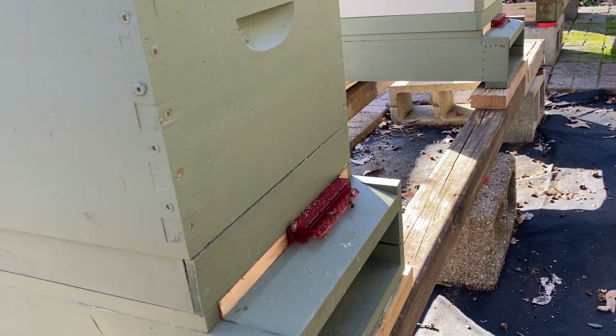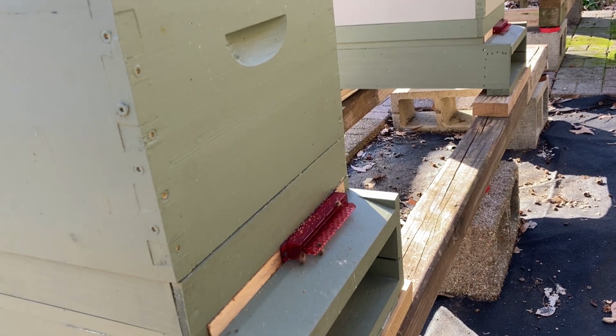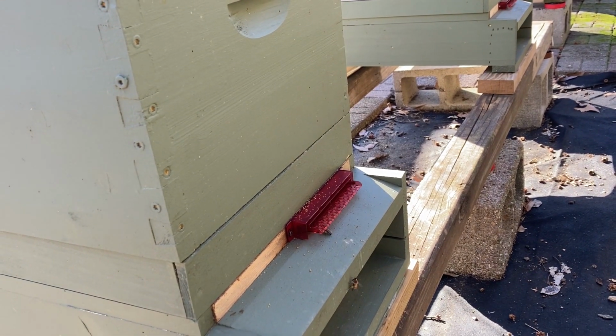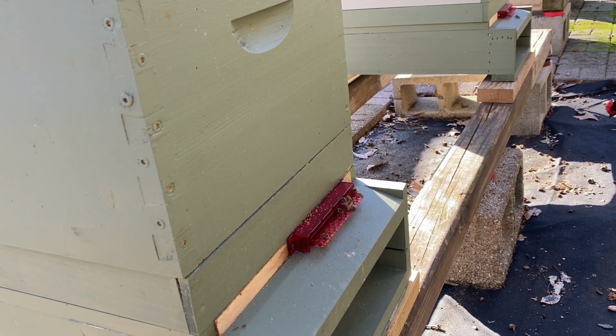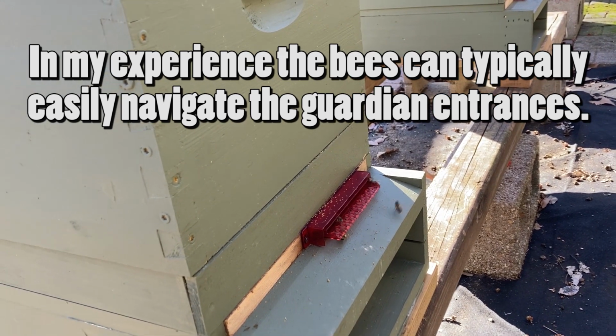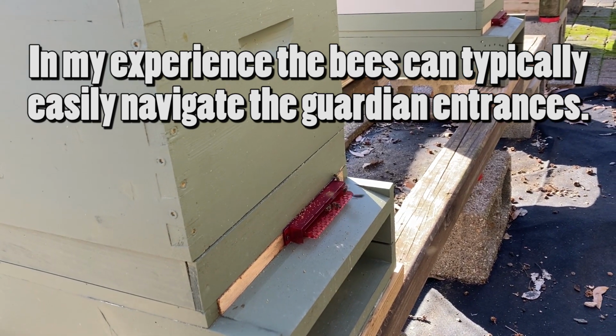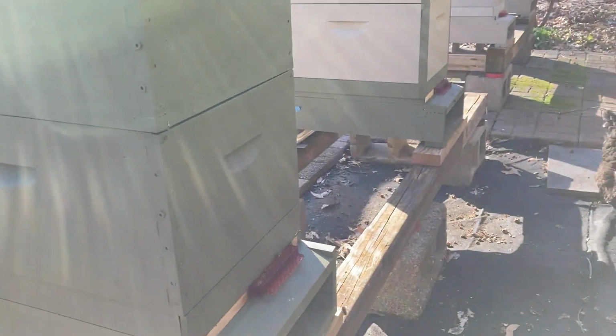Actually going up through the guardian with pollen. Let's see if it makes it through or not. She's trying. Oh, she went around. Where's two?